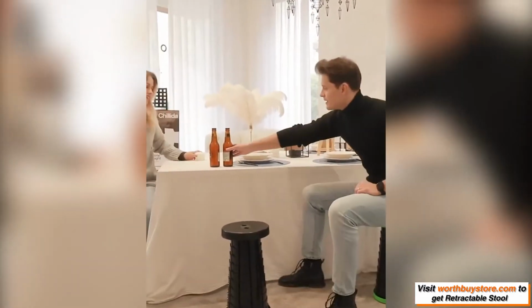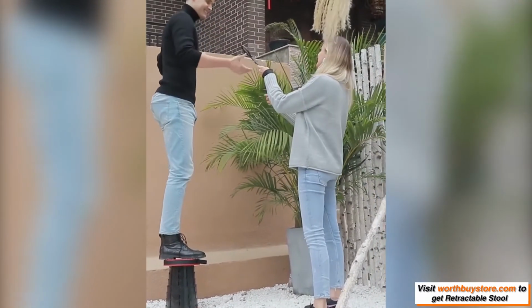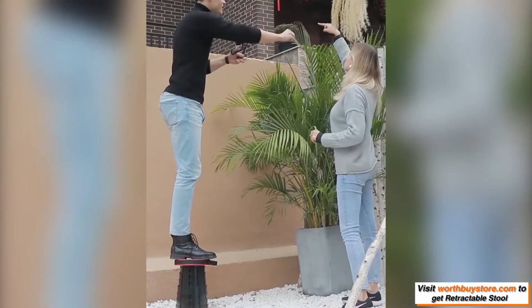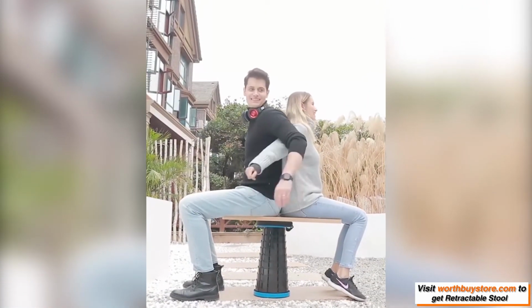With this retractable stool, you'll no longer have to go through all those pains just to enjoy the beauty that is around you. This super portable stool collapses down to practically nothing, so you can take it anywhere.